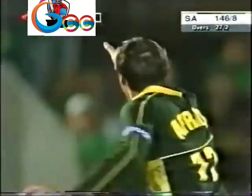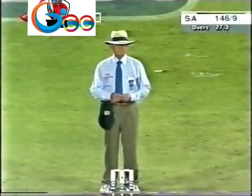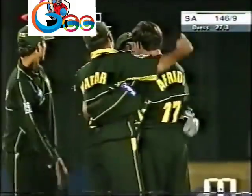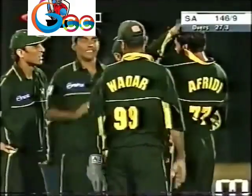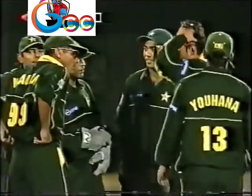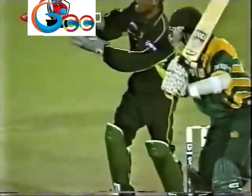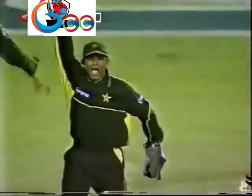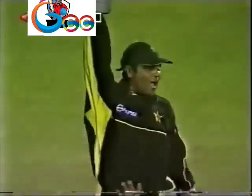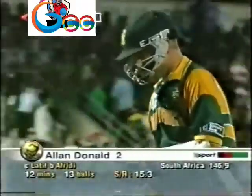Outside edge, that certainly sounded as though he got it, and yes, he's walking. The umpire didn't bother to give him out to begin with until the Pakistanis asked him for the second time. So the 9th wicket falls for South Africa with the score at 146. Great sportsmanship has been shown by Allan Donald. He knew that he had nicked that ball. Didn't wait for the umpire's decision. And Rashid Latif was very certain. So was Shahid Afridi. Nice to see somebody walking.